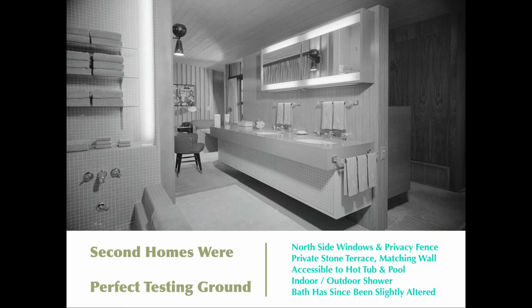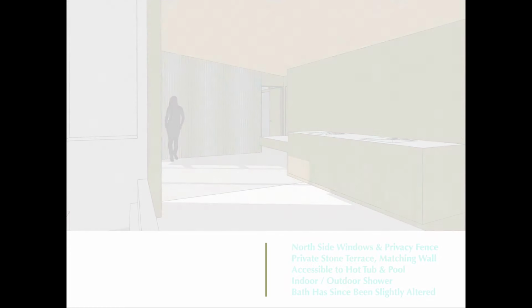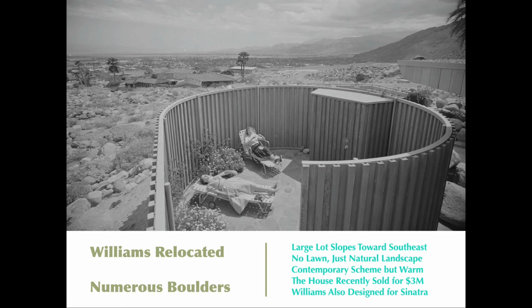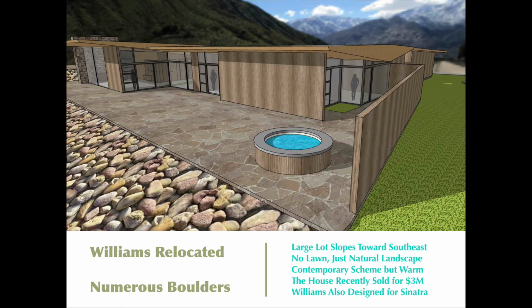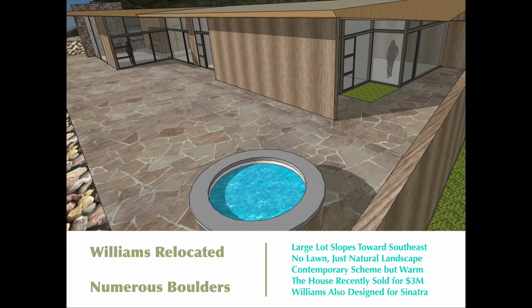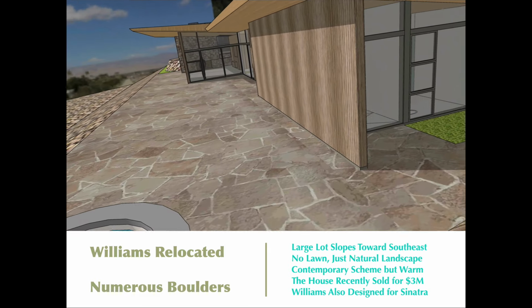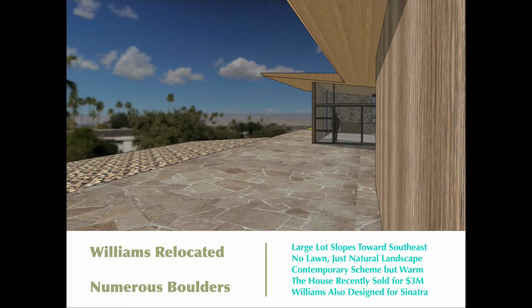This house cost about $127,000 to build at the time. They had originally had this wonderful sun deck with this curved wall. They've since taken that out so they can have a view and a spa hot tub in that space. But you can see there on the north end, there's this access to the master bedroom and shower area, an indoor, outdoor shower.